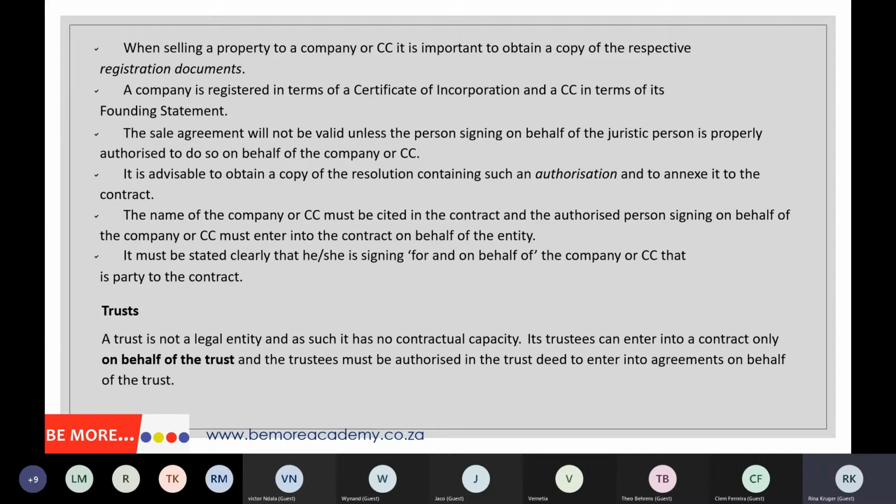It is advisable to obtain a copy of the resolution containing such an authorization and to annex it to the contract. The name of the company or CC must be cited in the contract, and the authorized person signing on behalf of the company or CC must enter into the contract on behalf of the entity. It must be stated clearly that he or she is signing for and on behalf of the company, and that he is party to that contract.